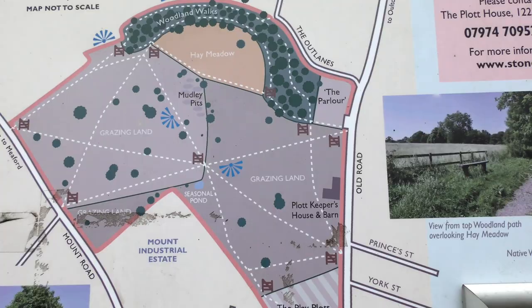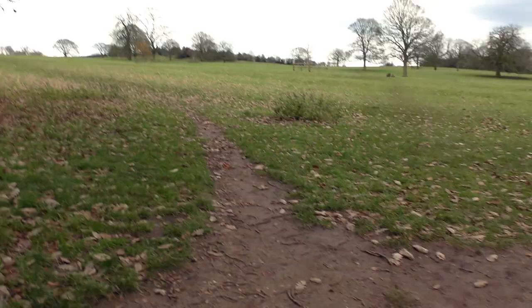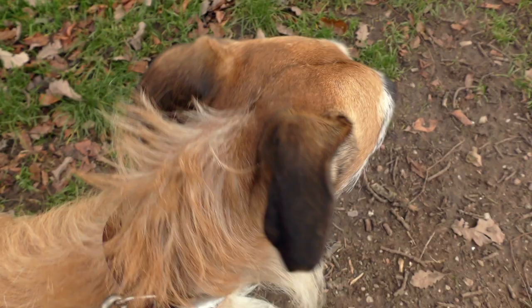I'll get through here. It's obviously a really, really popular spot with dog walkers in particular, because look at the lovely open ground they've got to do. So let's just see Rocky. Where is he? And we're going to release the hound. There we go, Rocky, you're released. He's not looking very released, is he? Looks like he's going to go back.